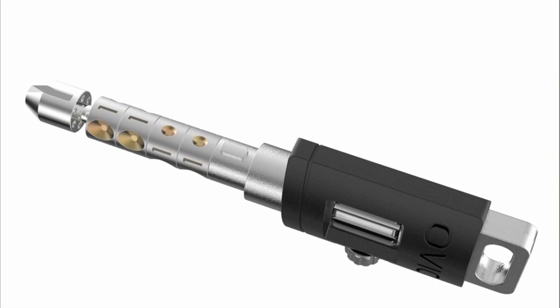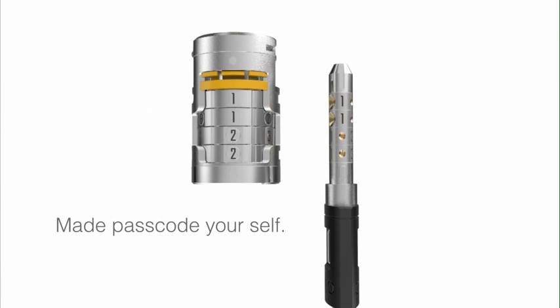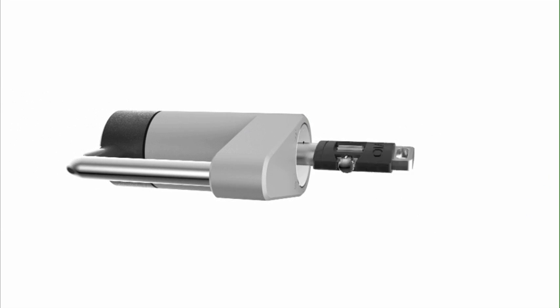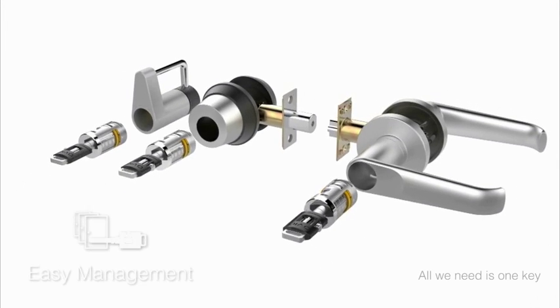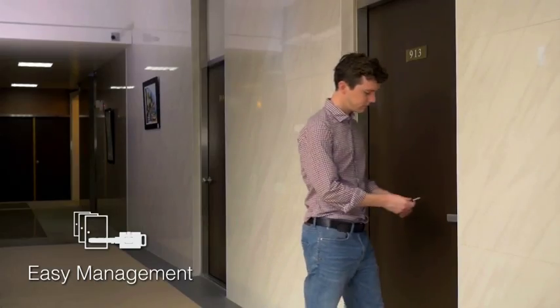OVIO is a revolutionary breakthrough. You can change the combination to give it maximum reusability. It has all the applications of a typical one-to-one lock, but with greater flexibility. Easy to manage. It has all the applications you're used to with a standard key.